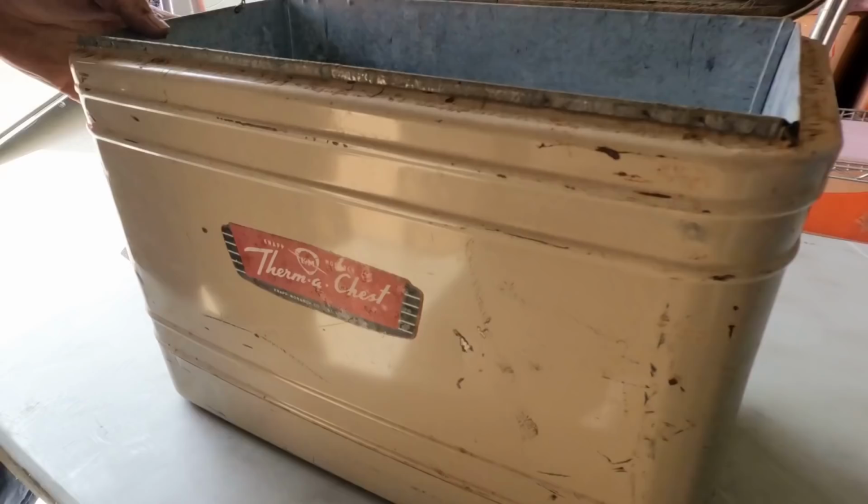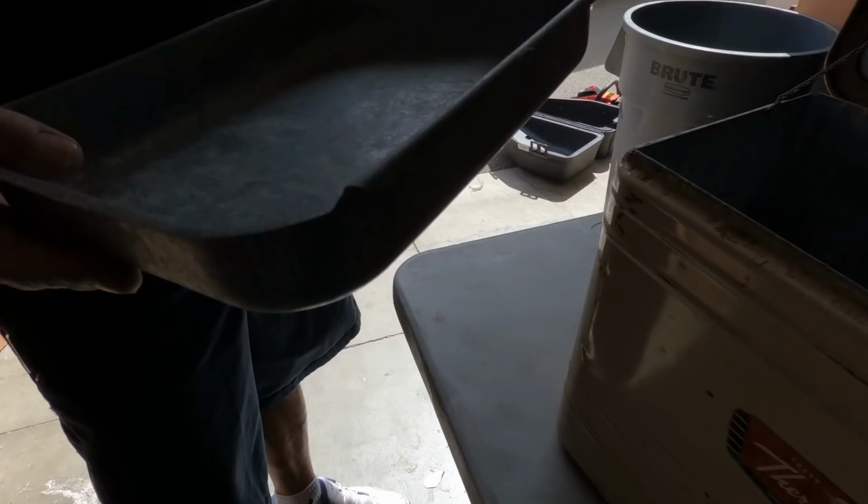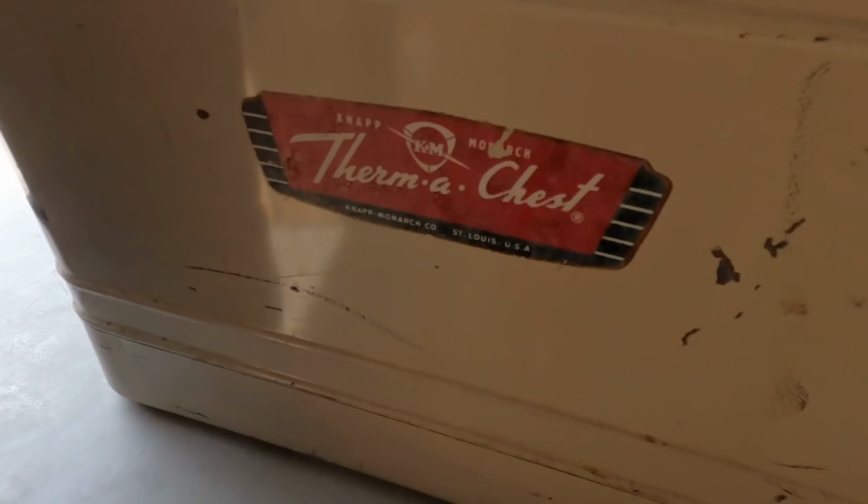Do you know how meticulous you have to be? This is a nice one. It's got the drain plug right here. Have you ever used the ice chest like this? Is this from your era or is this before? It's probably my era, to be honest with you. That is neat. It's really cool. It'd be great for a boat. The Nap thermo chest. If you had a vintage boat, it would be.